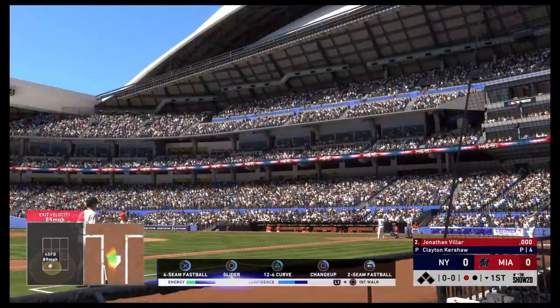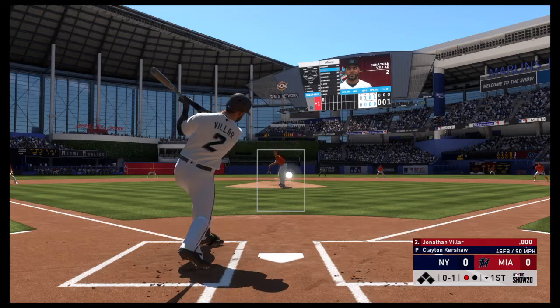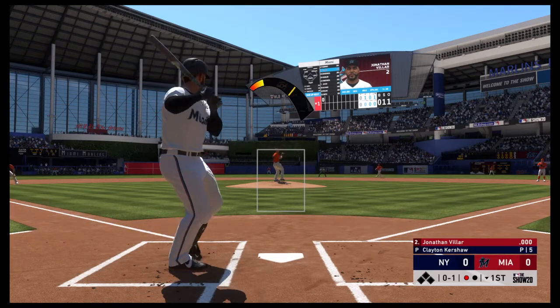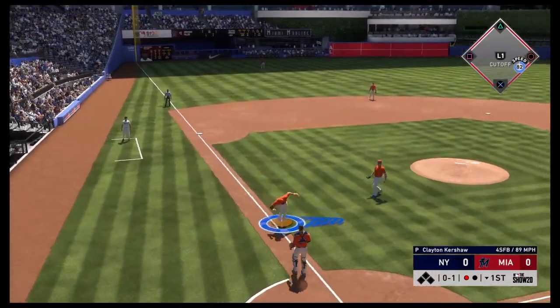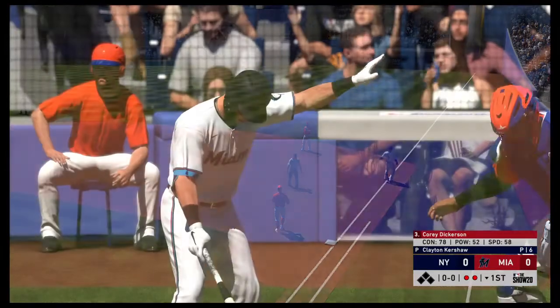So the bases are empty here with one away, and the switch hitter Jonathan Villar will be the next to bat. Swung on and missed for the first strike. He'll try to bunt his way on as he gets this one down. And the off-balance throw gets him. Nice play for the out.